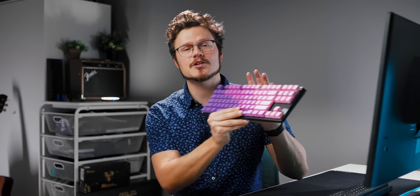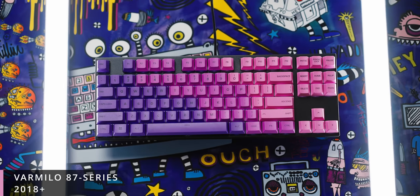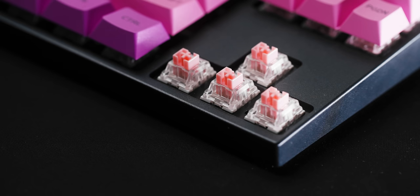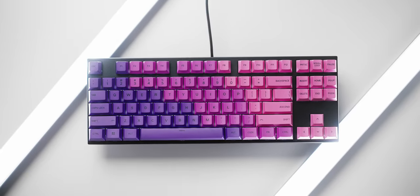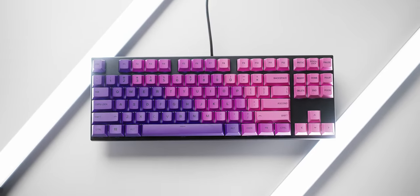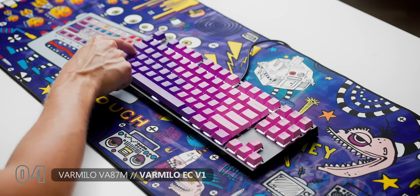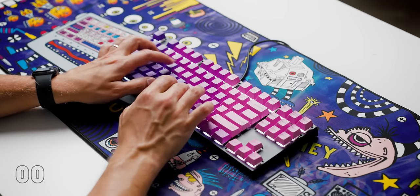So yeah, Vermillo is another gem for keyboards, especially the entire 87 series. You can design or pick a keycap set with awesome switch options available, with the lubed stabilizers and a typing experience that is on the next level if you're coming from a traditional gaming keyboard in the past. Don't sleep on Vermillo, because the keyboards never sleep, remember.